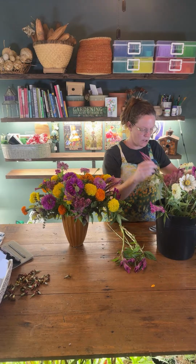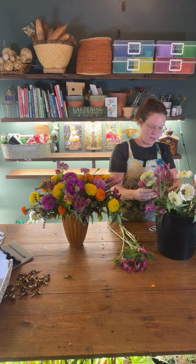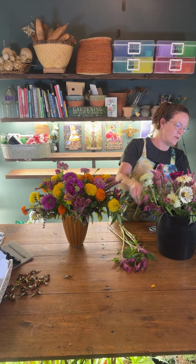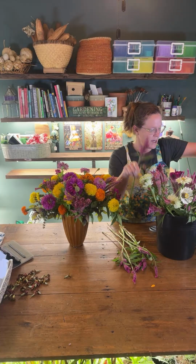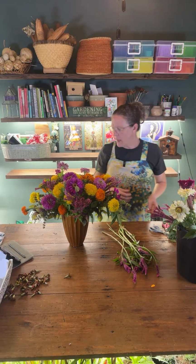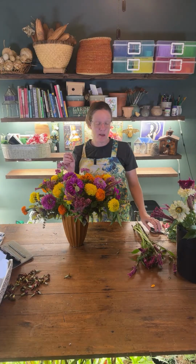So I'm literally just going through my bucket right now and pulling ones that I think are pretty and petite and soft. And the rest of this celosia, I think I'm actually going to hang upside down and dry it. I am wanting to create a seed apothecary.